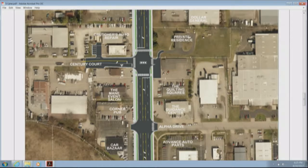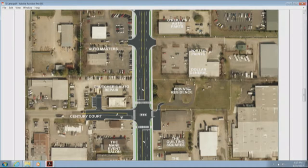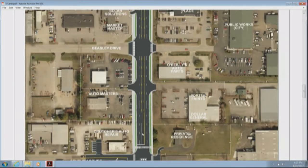Again, on the Crutcher's Auto Repair, we look to eliminate their primary access onto the main line, onto Columbia Avenue. Wait, just a minute. Corner Pub, where will that be? Where will the access be? Shared with the Car Bazaar. By Car Bazaar. So they would have a shared access.